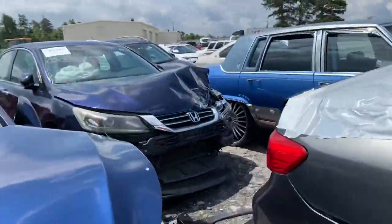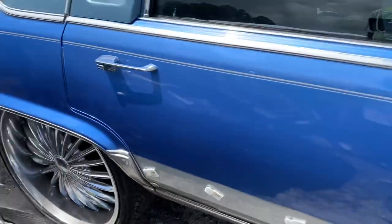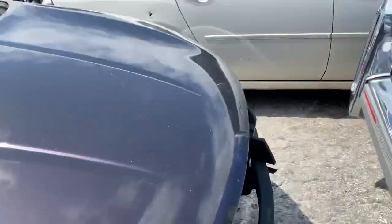Actually, I think I need to go back this way. There's a couple of cars over here. Poor Honda, poor Tink Tink. This color kind of crazy. I like it with this. It matches perfectly. I like it. I think they did a pretty good job on it.